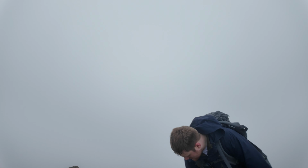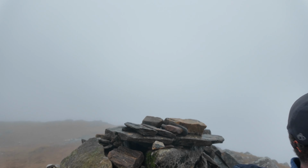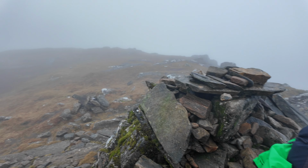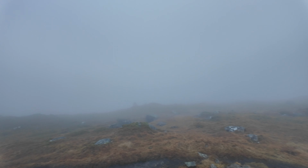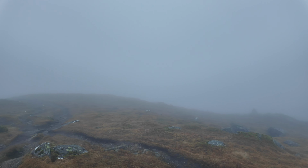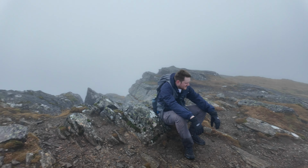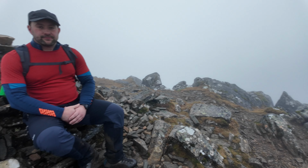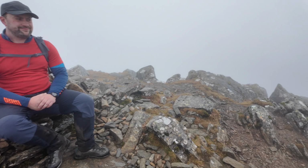Hooray, we made it to the second one. Again, we have fantastic views here. I've forgotten the name of it. Dubhchraig. Get down and walk through a nice bog on the way home. Let's go and get our feet wet.